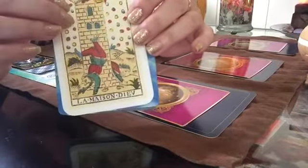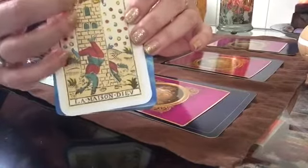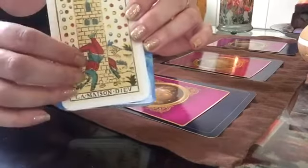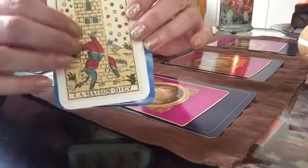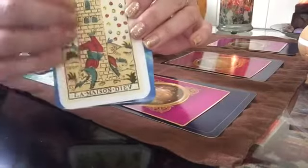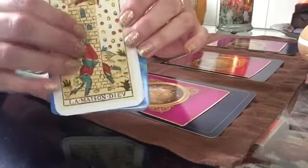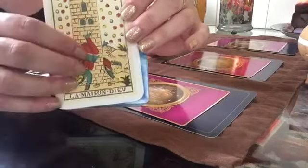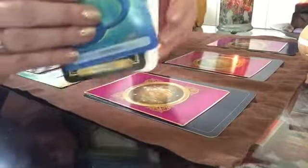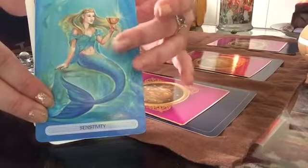So this Tower comes in, it's God's will, something maybe unexpected, but just know that after this bumpy ride, things are going to settle down. It could even be a change of home. It could be a change of job. When the Tower comes in, it's definitely a change of some sort. It could be in a relationship, leaving one relationship, but something better is out there for you. And this could be you, or this could be that other person that's out there for you.